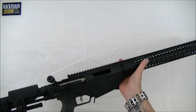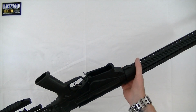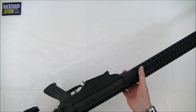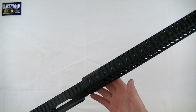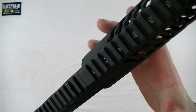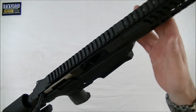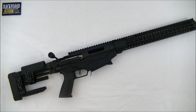Oh, must just be feeling weak. But what a great rifle, guys. You know, really great. The thing that kind of worries me is the fact that these do rust up if you get them wet and you don't give them a damn good drying out. That is just something to think about.